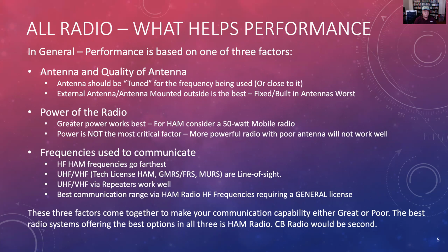UHF, VHF, this is what you get when you get your tech ham license. This is also used for GMRS, FRS, and also MURS. These bands are line of sight. So pretty much you don't get skip, you don't get a lot of bounce from these. Large obstacles like the curvature of the earth, large buildings, forests, trees, leaves, things like that will kill the distance quickly.